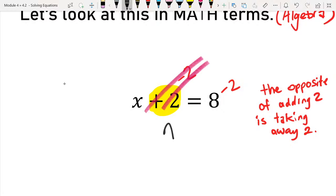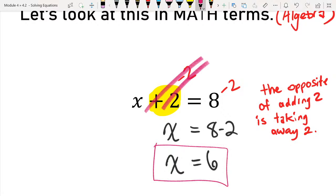But then we can say, okay, x is still over here. I didn't get rid of that. And that equals 8 minus 2. And then you can just do 8 minus 2 either in your head or in a calculator, and you get x equals 6. And that will tell you what your unknown number was.